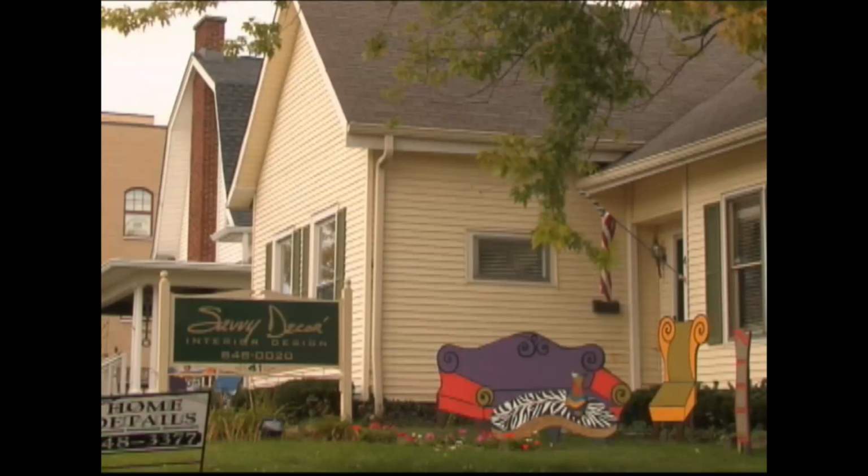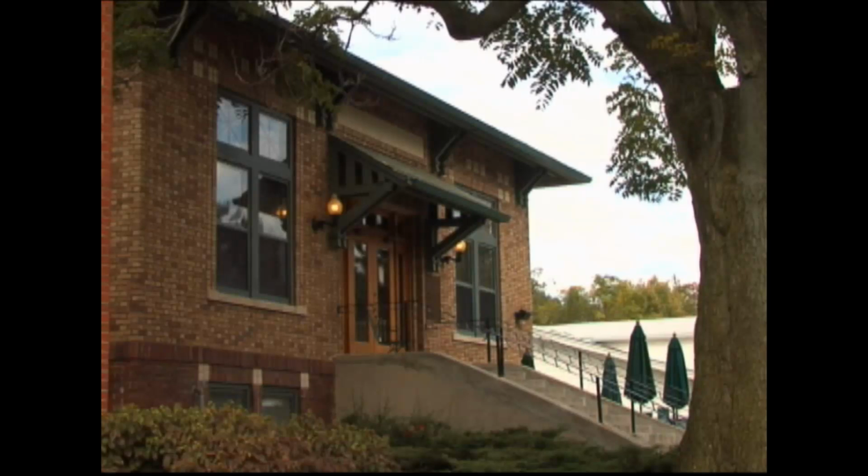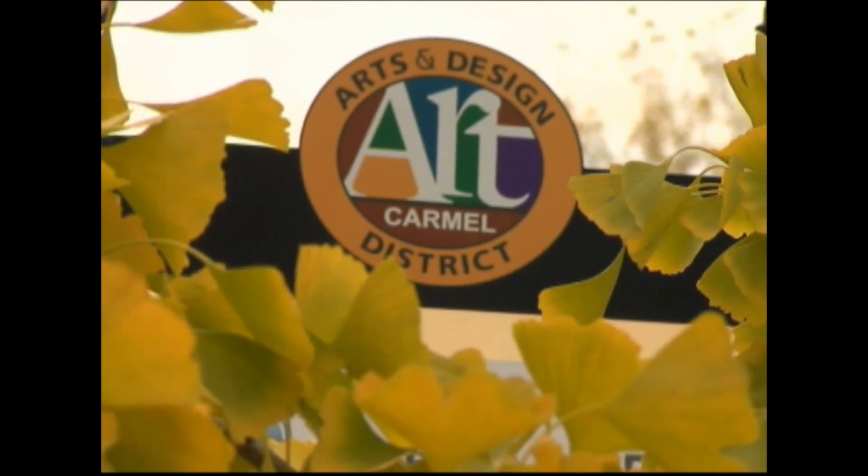Carmel had been a little town of about 2,000 people until 1950. And the downtown that we had in that area worked fine for that small population, but now that we're approaching 100,000, we knew that it just wasn't big enough. And so through public-private partnerships to get private capital, we moved our downtown, in essence, about 3 blocks south. At the same time, we wanted that older little village downtown area to do well, and so we turned it into the Arts and Design District.